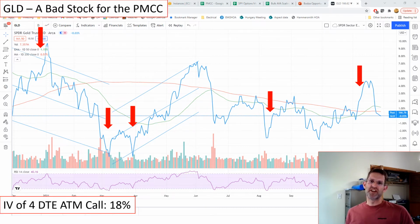The worst part of GLD is the implied volatility, which is only 18% for a short-dated at-the-money call. This is similar to SPY, even though GLD has had many plus or minus 5% moves in the last year, while SPY has basically had none. And XLI had a 23% implied volatility. So with GLD, you're just not getting paid for the risk that you're realizing.